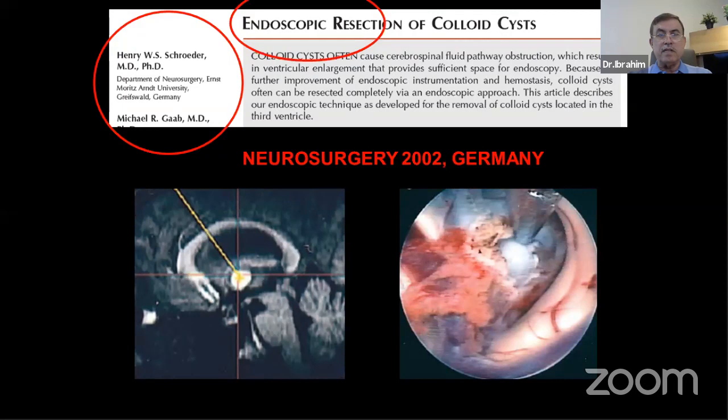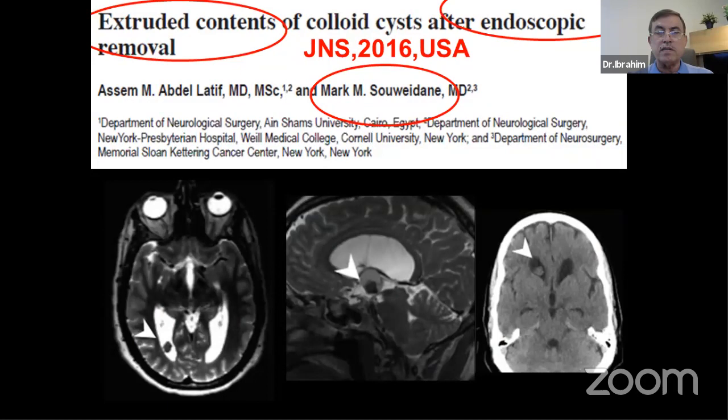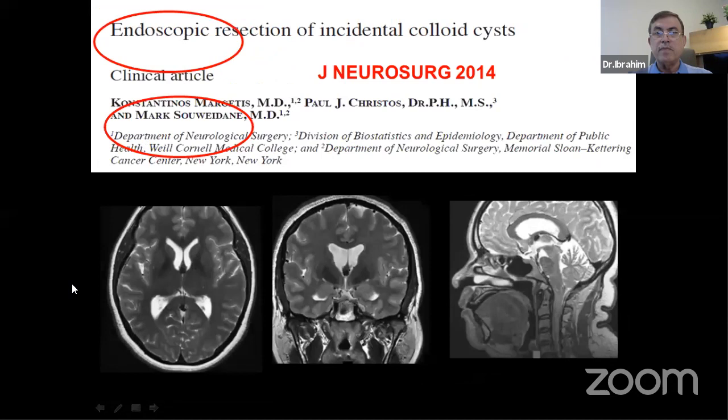This paper from Schroeder and Gaab from Germany back in 2002 used endoscopic resection of colloid cysts very effectively and very successfully. This paper from the Journal of Neurosurgery from the US, from Mark Souweidane. Mark is a known author in this field of the colloid cyst, and he published this very interesting paper about the extruded content of the colloid cyst. So he would show you these as examples of extruded material, and that they would not cause any problem. This paper again by Mark Souweidane goes for endoscopic resection of incidental colloid cyst.